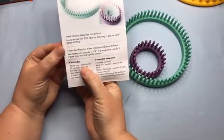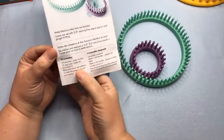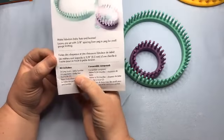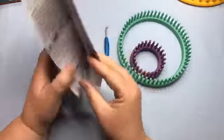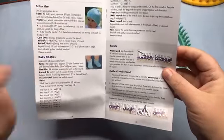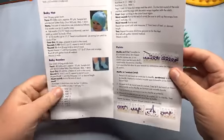And so the 24 peg loom is for baby booties. You could even do flowers on there. The 56 peg loom is the baby hat. And then it comes with the instructions for individual stitches. And then it has a baby hat and baby booty pattern. Yay! So that is what we've got.